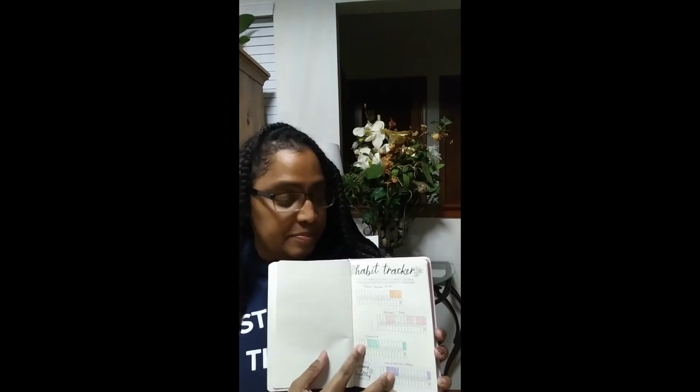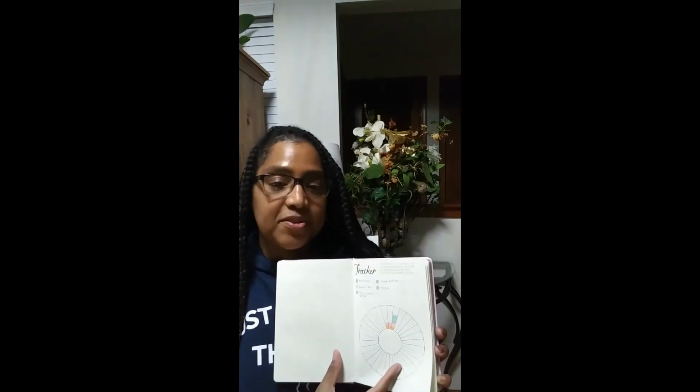On the next page is another habit tracker you can do. It's broken down by the date if you don't want to do the circle wheel. I kind of like this page better because I can break it down for each day, and it's a little bit easier to color instead of trying to separate out like it was on the first pie chart.